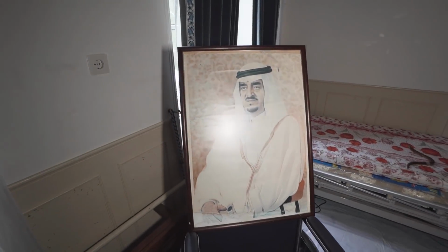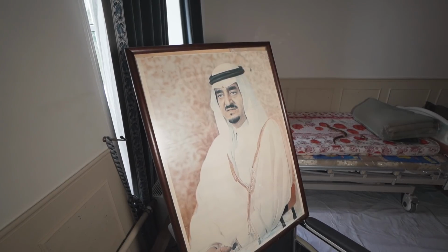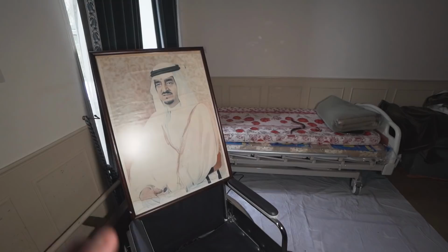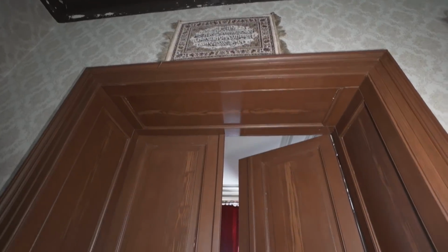Here on a wheelchair we can see a picture of one of the former kings of Saudi Arabia. I don't know his exact name, unfortunately. And if I knew, they are pretty hard to pronounce. Let's now wander into one of the last rooms here downstairs.